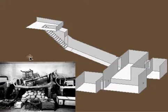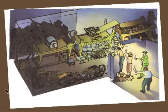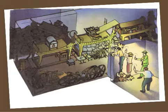This first chamber piled high with all of this treasure. Howard Carter talks about how first he could see nothing, but then he saw gold everywhere, the glint of gold, right? And so Howard Carter and Lord Carnarvon's daughter went in to take a look around at the tomb. And I will also put a video for you guys to listen to. It's only a minute, but it's the actual voice recording of Howard Carter talking about this, and you can hear Howard Carter in his own words.